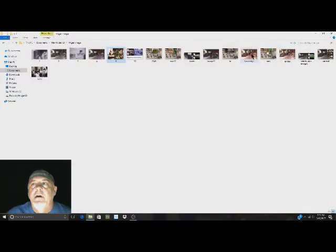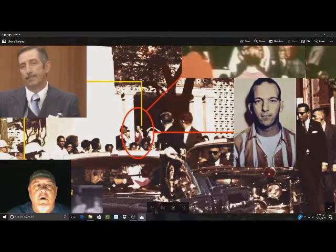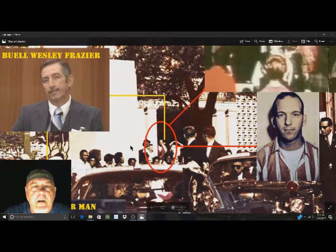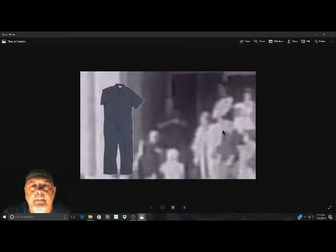I know this for a fact because not only did Bill Lovelady claim that he was standing in front of the doorway, but also Mr. Frazier said he was in the doorway as well, right behind Bill Lovelady. He gave his position and he gave Bill Lovelady's position, and that's in his testimony. And right here, people call this the prayer man, or a man using a camera. Actually, that is Mr. Frazier, the guy that drove Oswald to work that morning. He has coveralls on. This is Mr. Frazier.